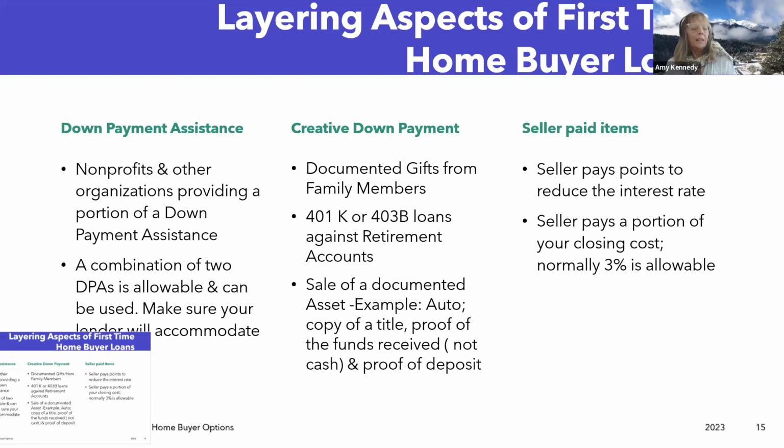Now, the last one there, the sale of a documented asset, that's a little more difficult, and you just want to be very careful not to sell the asset without documenting it. So if, for instance, you own a 1971 Volkswagen van that's worth $8,000, and you're ready to part with that to purchase a home, then you want to make sure and take a very clear picture of that title, proving that you own the car. The title would show there's no lien holders against the car.